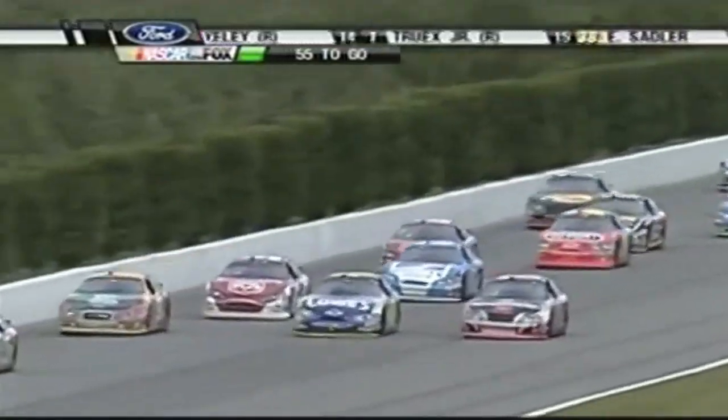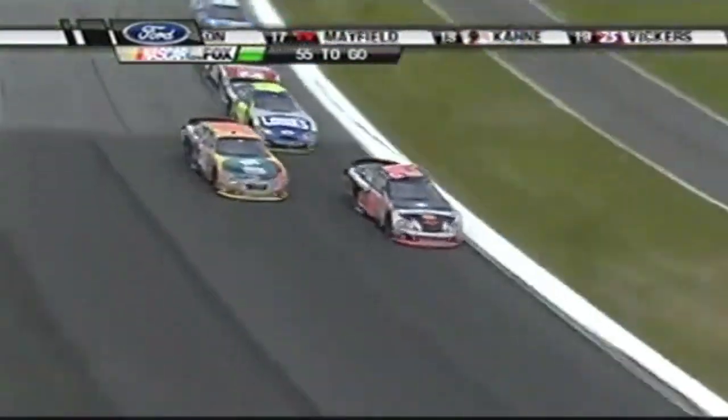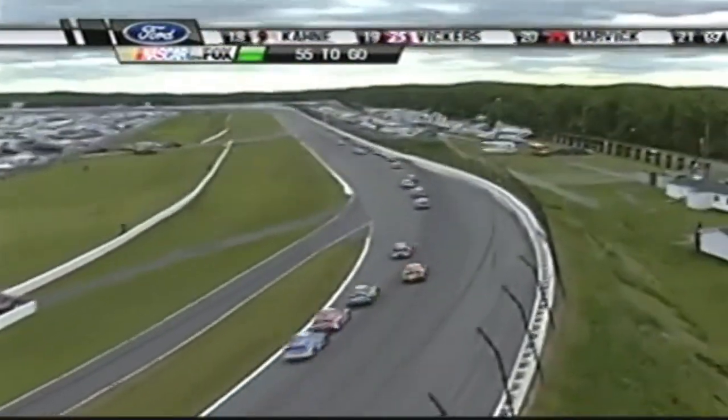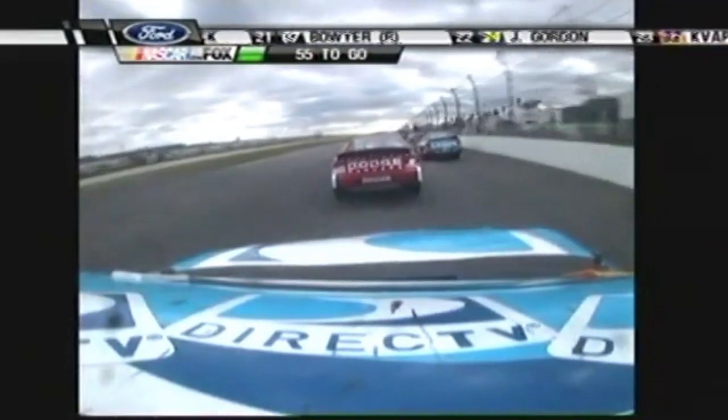Whoa. Vickers on the outside. Now Hamlin's in the box. Here comes Burton on the bottom. Harvick still digging. Yikes, it could be a real come together right there. Got the spot though. Kevin Harvick definitely taking advantage of those 4 fresh tires early after this restart.